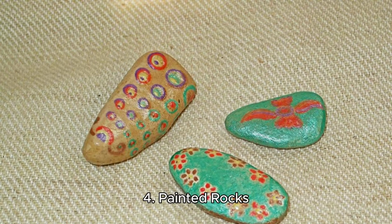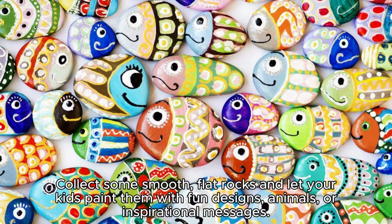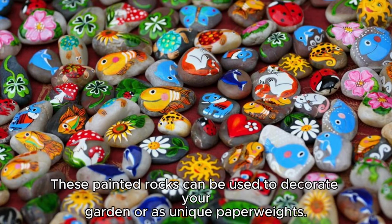4. Painted rocks. Collect some smooth, flat rocks and let your kids paint them with fun designs, animals, or inspirational messages. These painted rocks can be used to decorate your garden or as unique paperweights.